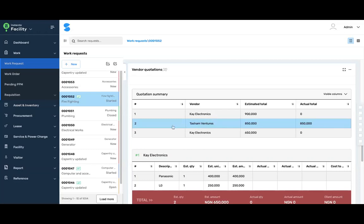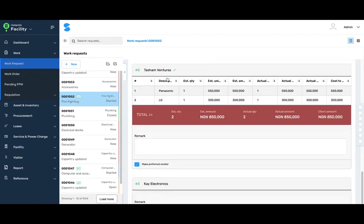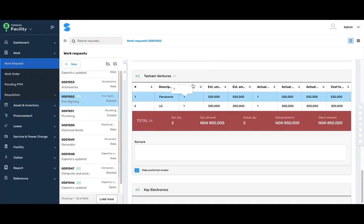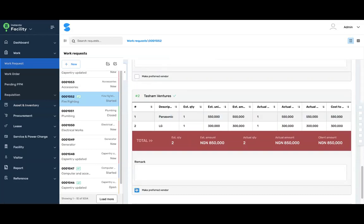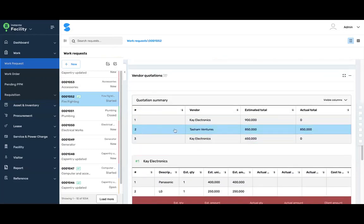So those decisions are made behind closed doors. And once they finalize, you cannot come to the system and pick a preferred vendor that he wants to work with. As you can see, these are the vendors that were contacted. K Electronics, this was his price. You also have Tasham Ventures, this was his price. In this case, Tasham Ventures was made the preferred vendor. That's why you're seeing this box here ticked green. It means that this vendor was selected to supply those items as requested by the facility manager. Can you see it green? It means that this person was made preferred vendor.